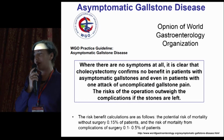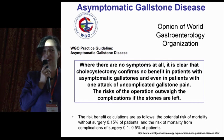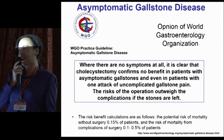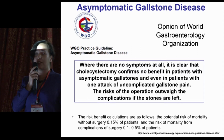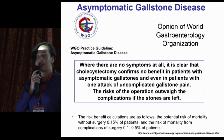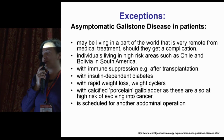Another topic: should we do surgery on asymptomatic gallstone disease? The World Gastroenterology Association said that asymptomatic gallstone disease does not require surgical treatment because we're talking about the risk to benefit ratio. Though cholecystectomy has a minimal set of complications, it is still higher than if asymptomatic stones are not treated surgically. There are several exceptions.